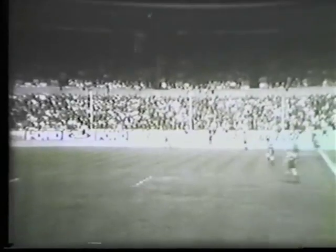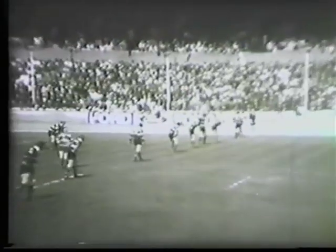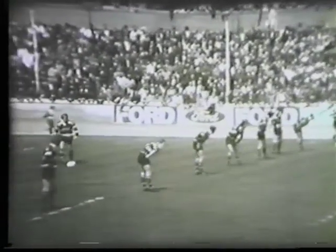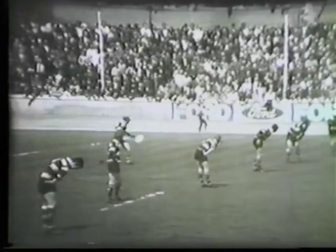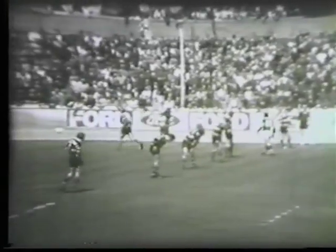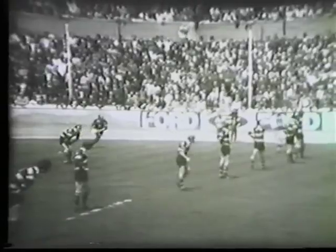Ken Holmes again playing full back for Leeds, played in all sorts of positions, stand off and centre, got a good length in his kick. This is the last match of the rugby league season, the big occasion, the championship. And we have, of course, a top 16 playoff, which brings this championship to its final decider.